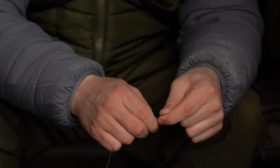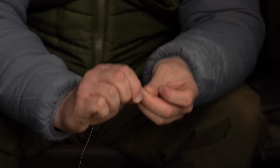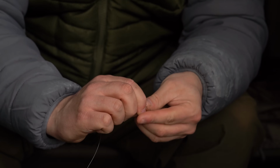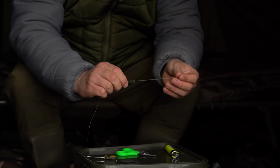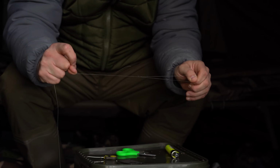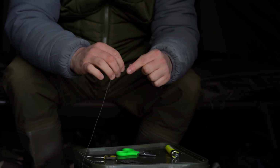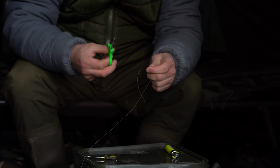the other loop wrap around the back, and then you're gonna push that one back through the front of the loop you've already made. And then once you pull that through, you're gonna need to wet the knot, then pull it tight. And there you have it. Once you trim the tag end off, you will have your loop ready to attach your quick change solid bag.